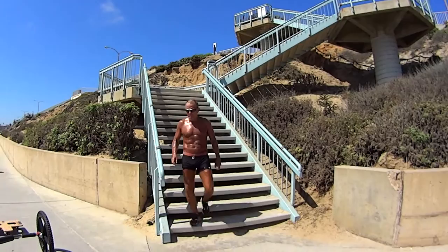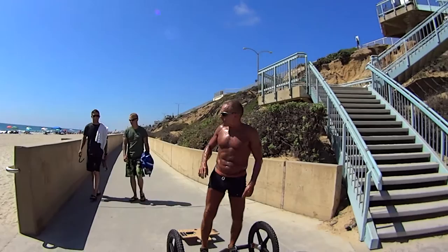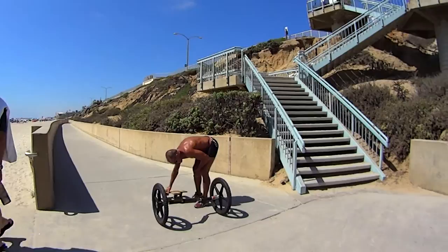Third leg. Might have to take a break, huh? Yeah. Long one. Just keep the clock running. It's going to be a gross time, okay? Okay. So far, kicking ass.